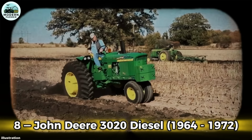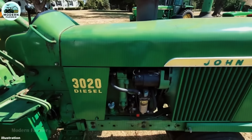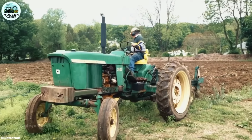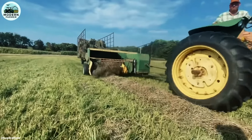Number 8. The John Deere 3020 Diesel. For many folks, the 3020 isn't just a tractor. It's a green icon from a whole generation. Now here's why it lands on this fuel efficiency list.